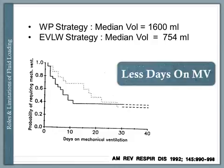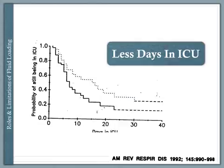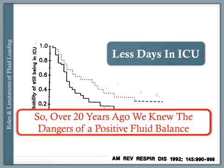And what did that translate to? It translated to the patients who got less fluid having fewer days on mechanical ventilation and fewer days in the ITU. So over 20 years ago, when I could see without glasses and have my own hair, we knew that a positive fluid balance was a bad thing in our intensive care patients.